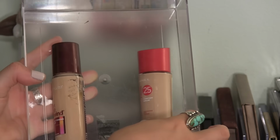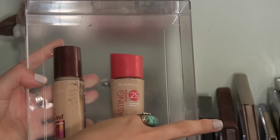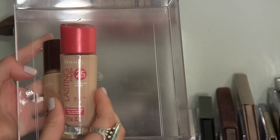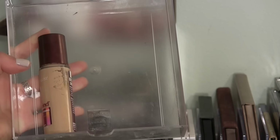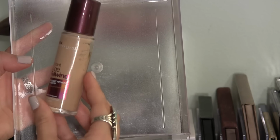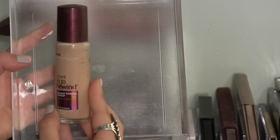Back here I have a sharpener. And then here I have my 2 foundations when I am not tanned from summer. This is the Rimmel Lasting Finish foundation. I have mine in 101 Classic Ivory, and then I have the Maybelline Instant Age Rewind foundation in 130 Buff Beige.